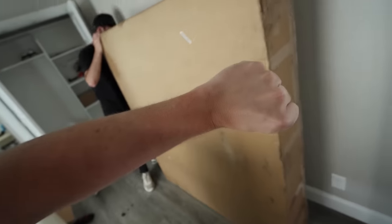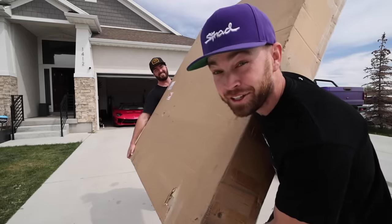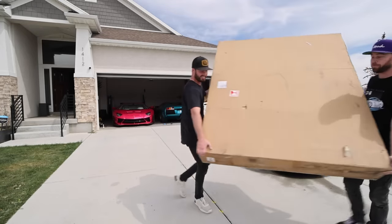For the last couple months, this thing has been sitting in my office. Check this baby out, all the way from Darwin Pro. So we gotta get this outside, we gotta unbox it, we gotta install it, and we have 12 minutes and 37 seconds. I love how we always wait till the last second. We could have installed this yesterday or the day before, but we waited until 11 minutes before we have to leave.